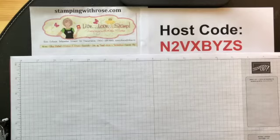So let's get started. When I do memory keeping or scrapbooking, I like to start off with 12 by 12 pages.